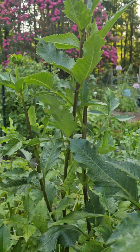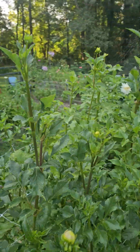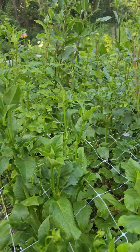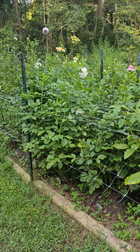We have lots of spiders everywhere. And when I get caught in a spider web, do y'all just get the heebie-jeebies when you get caught in a spider web? I do. So this is what that, see, they're nice and healthy looking.